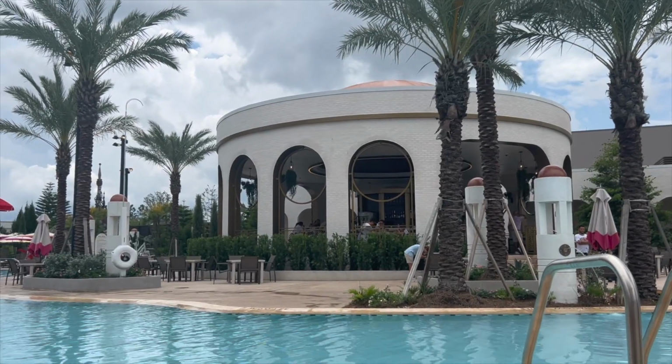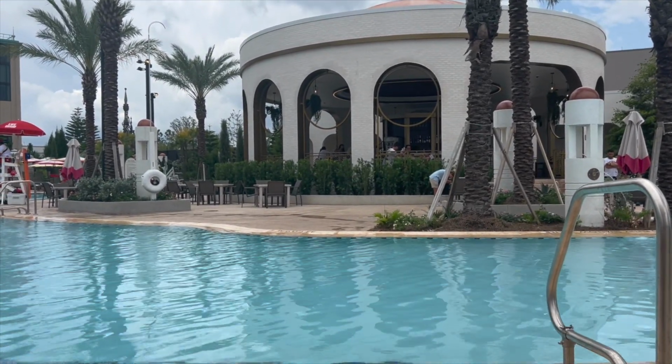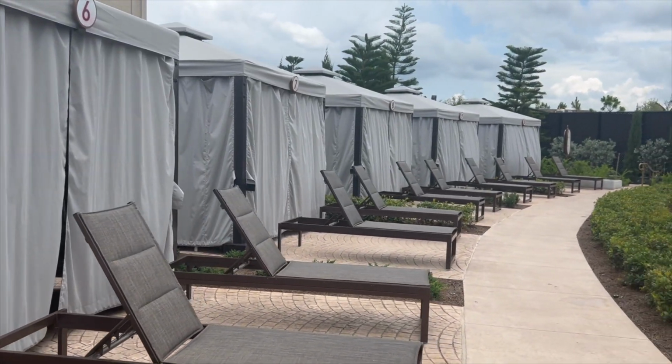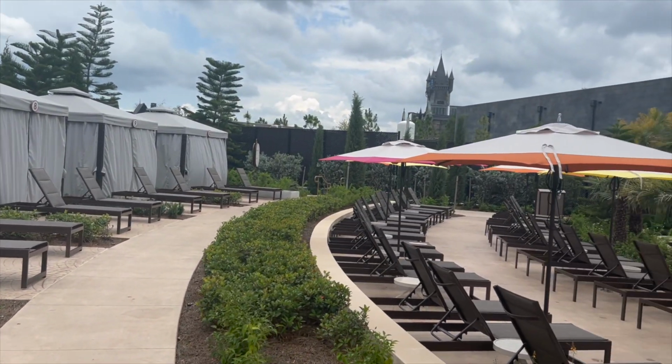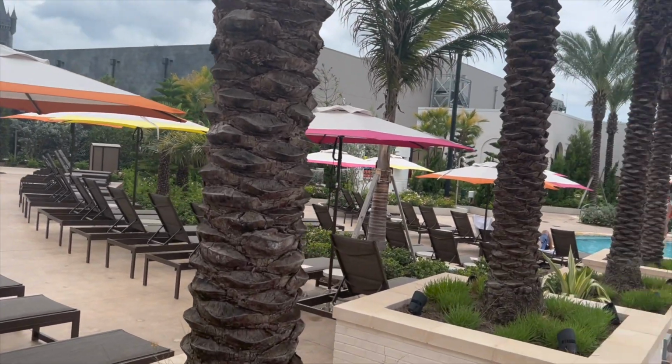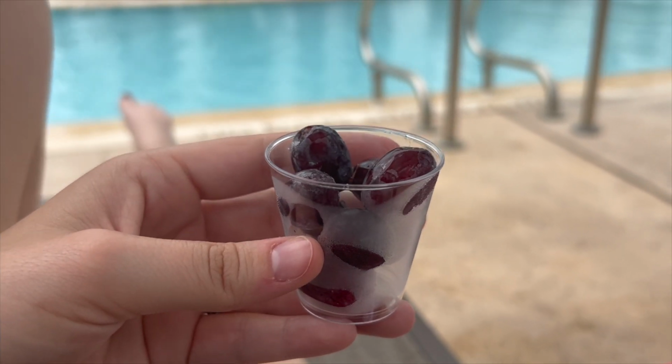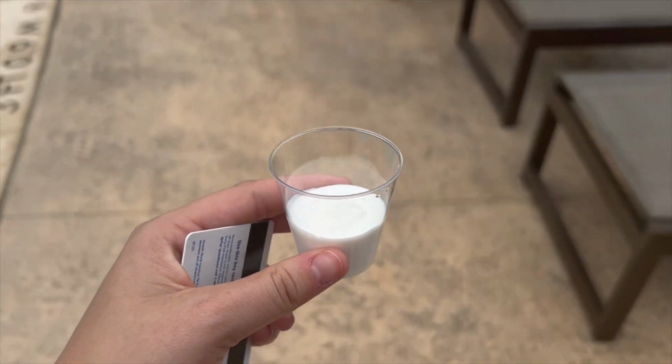And then another perk of this hotel is the pool. It is a true resort style pool. There are cabanas. There's a lot of fun amenities and a lot of nice touches and surprises, like frozen grapes, complimentary sunscreen, and infused water. I felt like it was very relaxing. I really enjoyed just the vibe there.